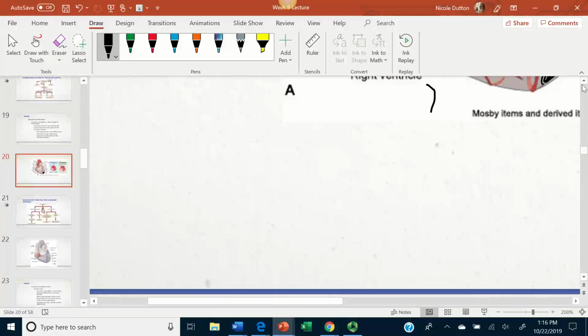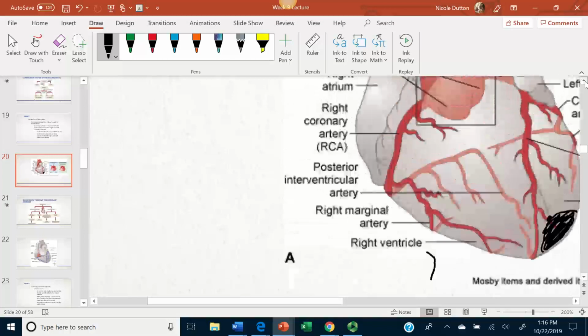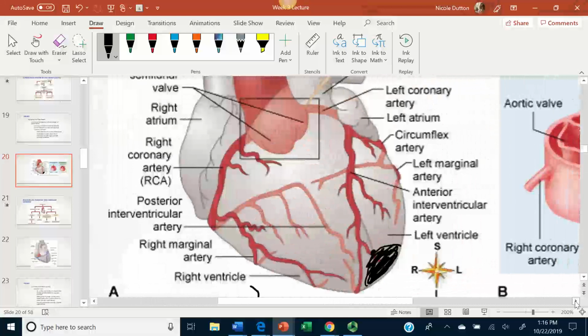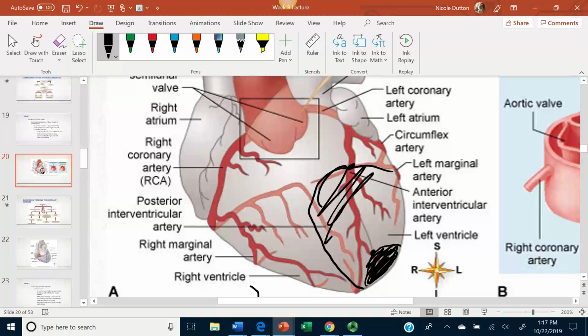So why is it that some people can have one heart attack and live, while other people have multiple heart attacks and live, while other people have one heart attack and die? It really depends on the location of the blockage. If you block at a region that's pretty distal, a small portion of the heart muscle tissue will be damaged. But let's say we have a blockage way up here. If we block here, that means this much of the heart is damaged. And usually people can't recover from something like that. So it's really dependent on the area of blockage.